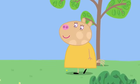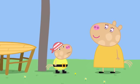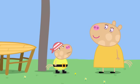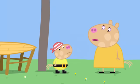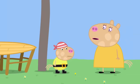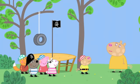Hello? Mummy Pony has come to collect Pedro. Who goes there? I'm your mummy, Pedro. Pedro cannot see very well without his glasses. Where are your glasses? I don't know, Mummy. When did you last have them? When we put the treasure into the treasure chest. What treasure chest? The one we buried in the garden. Pedro's glasses are buried in the garden.